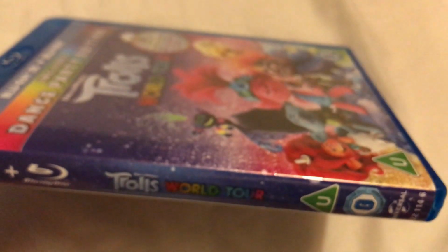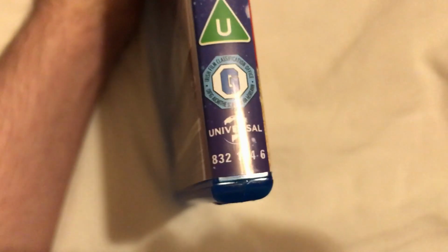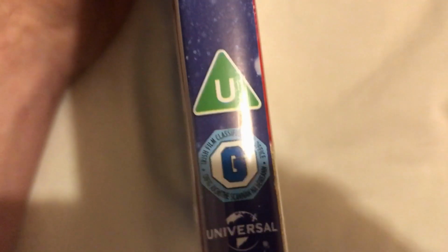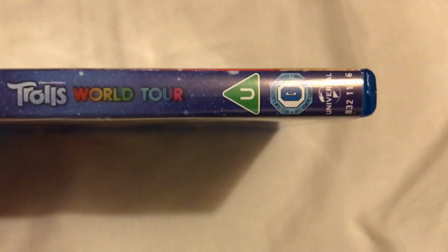As I mentioned, it's a Universal release, but for some strange reason, they've included the Universal logo on the spine rather than the DreamWorks logo. Usually when Universal release a DreamWorks title on home media, they tend to put the DreamWorks logo there and not the Universal one, which is kind of strange, actually. But I guess they're trying to say that this film is made by Universal when people look at the spine, because of what happened with them earlier this year when they released it on video on demand, and the companies were labelling them as the people responsible. If they're the distributor, then they are responsible.